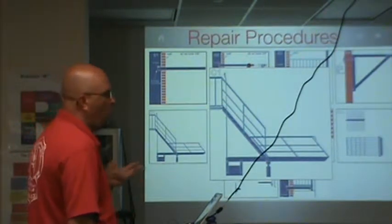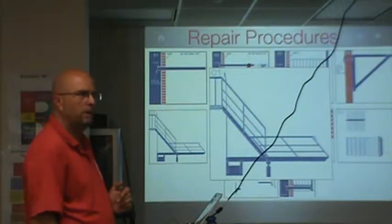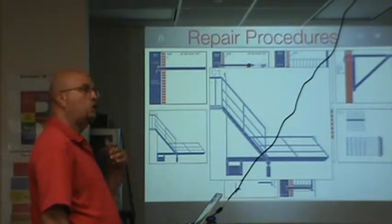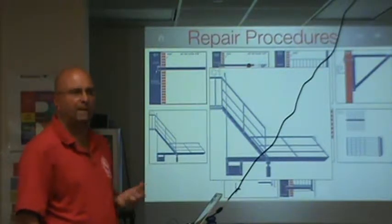1 minute, 10 minutes, 1 hour later, guess who shows up at the scene? You guys do. Guess what you guys use to get on the fire escape? The one that has a nice white tag on it. Guess what you guys don't use? Even though she got off safely, the one that's got a yellow tag or a red tag.